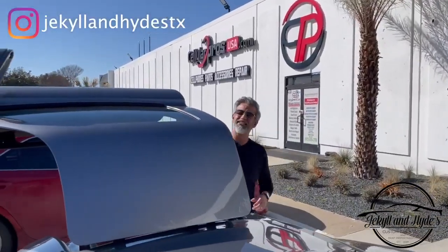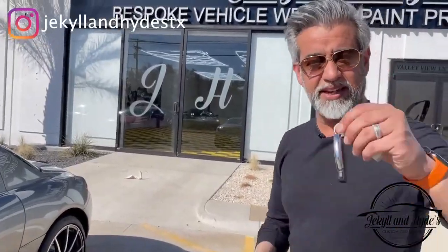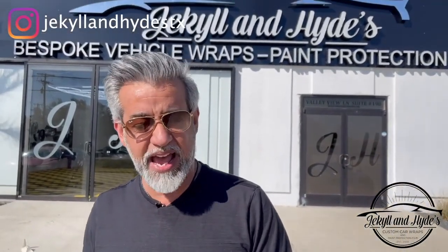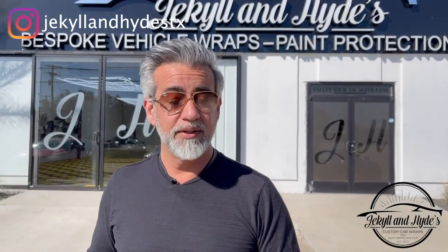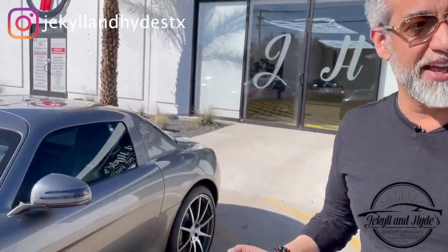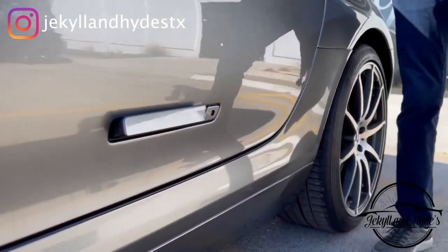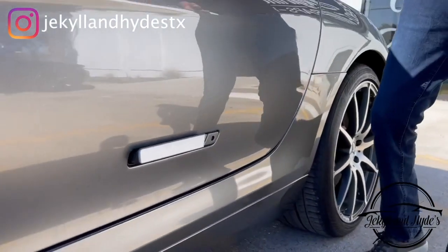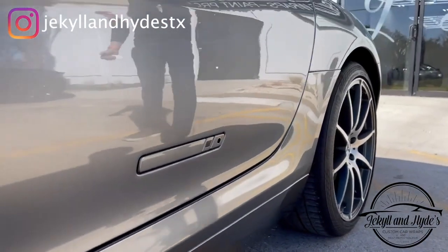When they designed this vehicle, there were a few odd things on it. You have a regular Mercedes key. If you notice nowadays, all the newer cars like Tesla and even Mercedes have the door handle pop out when you get close to it or when you unlock it. This feature was already available in 2011 on this Mercedes. As you can see, these door handles are popped out right now. That means the car's open. But if we close it, you'll notice the door handles pop back in. So if you're outside and you want to see if your car is closed or open, you can just tell by the door handle.